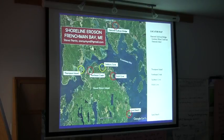So the topic is shoreline erosion in Frenchman Bay, and I show footage of Cape Cod to see what's happening there from Google Earth photos. Taunton Bay, our wharf here, and the Esker across the way. So these are the sites that I show.